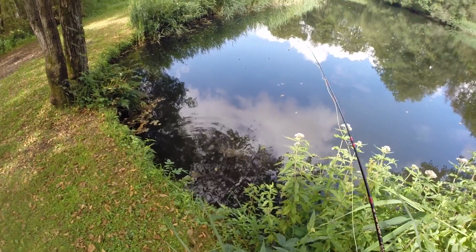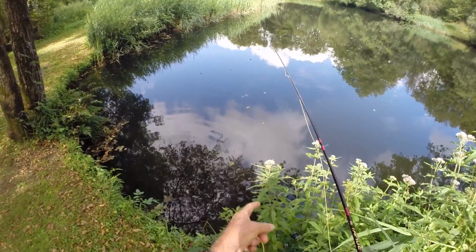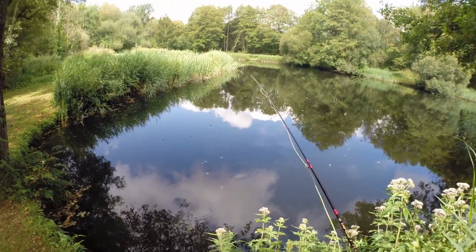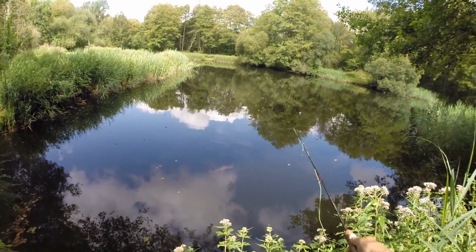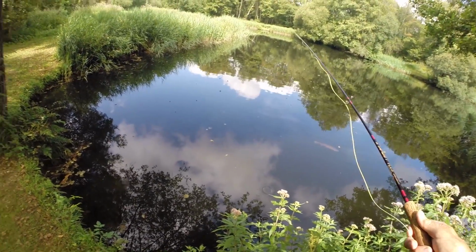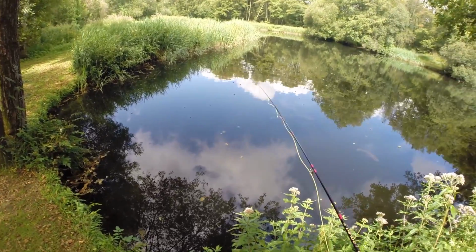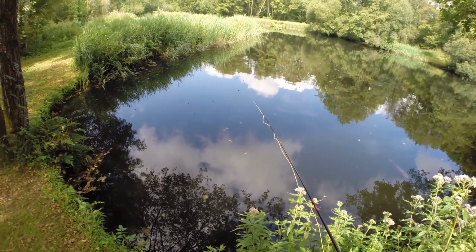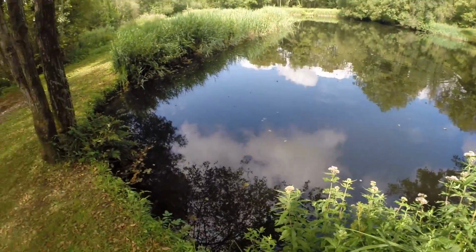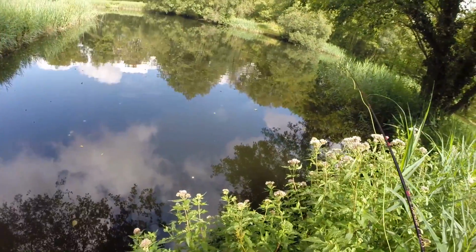He's right under me. He's right there. He's not. I could drop the fly right on him, but not even batting a fin. Oh, there was a second one there though. Hang on a minute, all is not lost, people. He's coming back again. He's coming back for more. The poor mad fool.